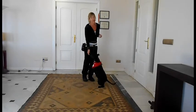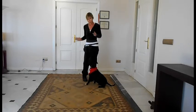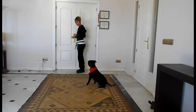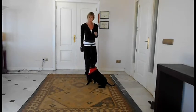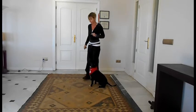Now once you've done that and you've managed to make your way to the door, the next step is going to be that you touch the door handle. Okay? You don't move it, you don't try and open it, you just touch it. So, we've got to our door. Yes. So I touched the handle, it didn't move. And again.